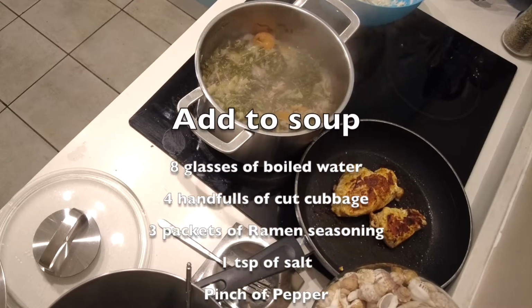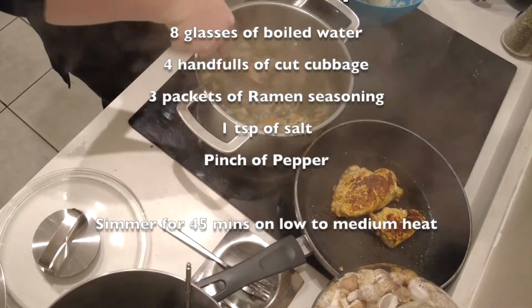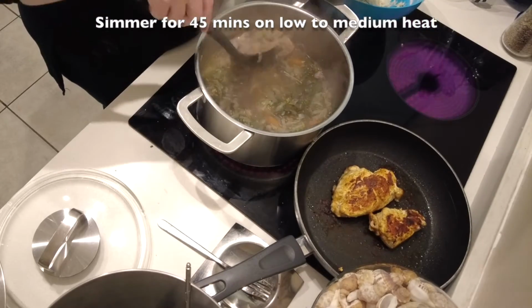After the kale had finished wilting, I added about 8 glasses of boiled water, 4 handfuls of cut cabbage, 3 packets of the ramen seasoning, a teaspoon of salt, and a pinch of pepper, and I then let it cook for about 45 minutes.